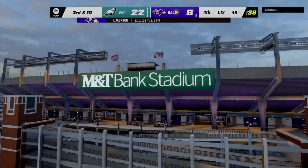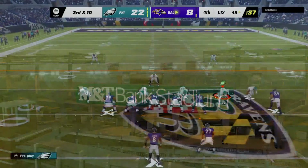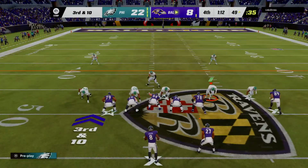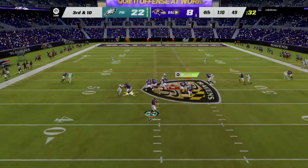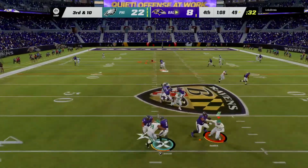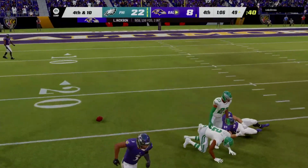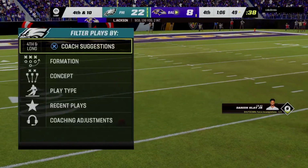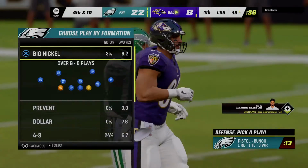And this will be well too low for him to bring in. It's incomplete. Back-to-back incompletions, but we know this is definitely four-down territory. Time not on their side. I don't think they want to try and get the first down in 2 installments. I think they got to go and get it right here, right now. And he will not be able to hang on through the contact. It's incomplete. The coverage strong, and now it's fourth down.